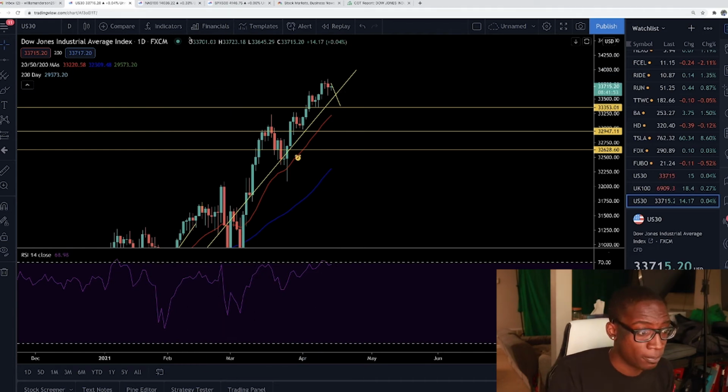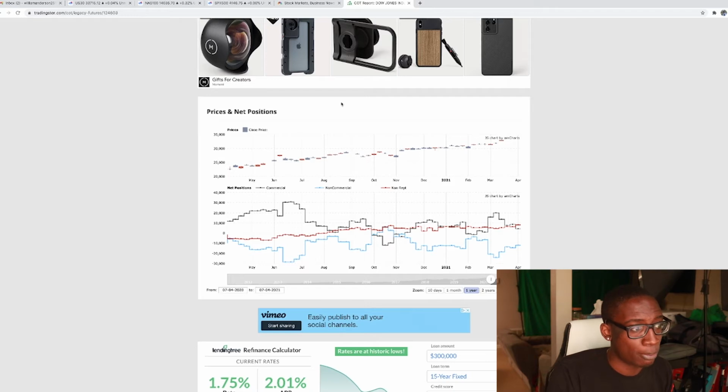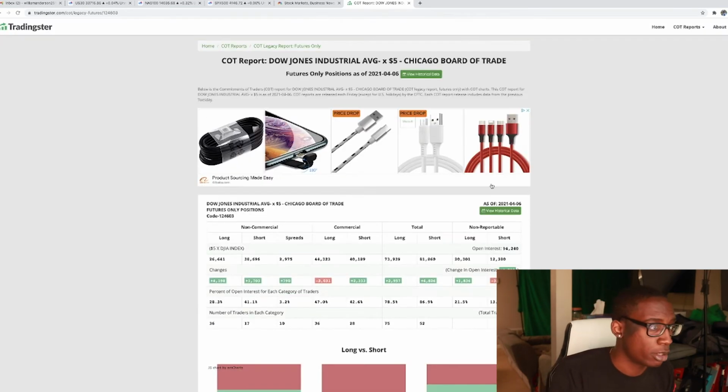That's just my opinion. Okay, and then from here we can see we're very bullish on US30, and this is what the big guys are doing within the COT report. If you go to a1trading.com and you look at the prices and net positions, this is what the big guys are doing. So this is non-commercial, this is commercial. Up, up, up, down right here. We went down right here, and this was on November 2nd, 2020. And then we're going up from here. So very bullish on US30 right now. So again, my opinion is looking for that buying opportunity to get in.